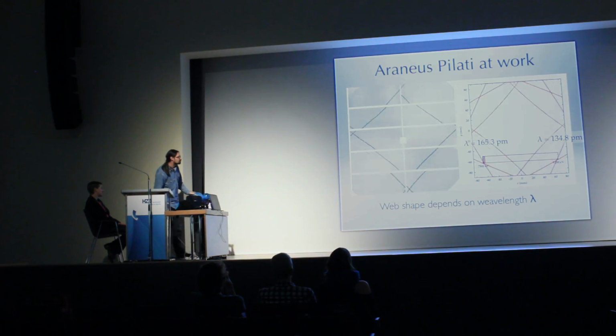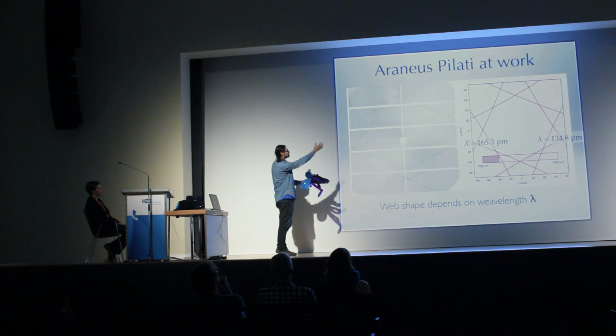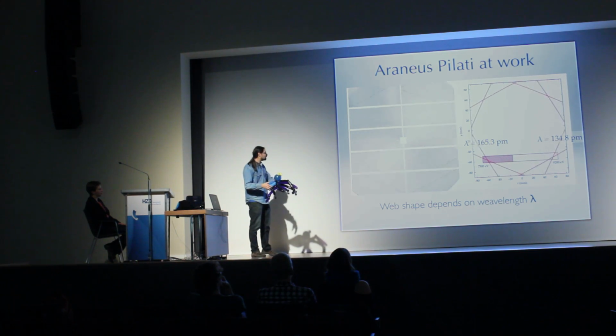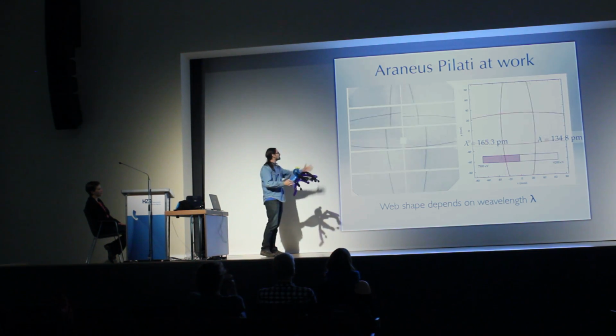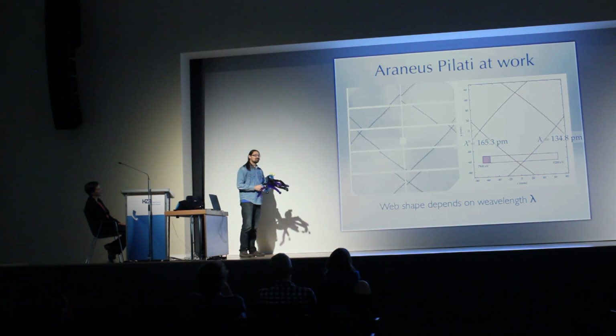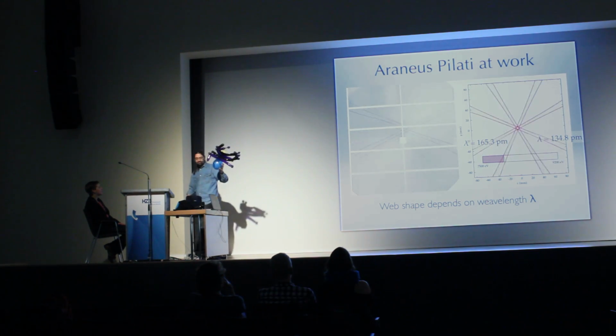And if we use this model to compute the web, you can see on the right-hand side a simulation for different wavelengths. And on the left there is the experiment, and you can see that there are really different shapes of the web that are possible dependent on the wavelength.